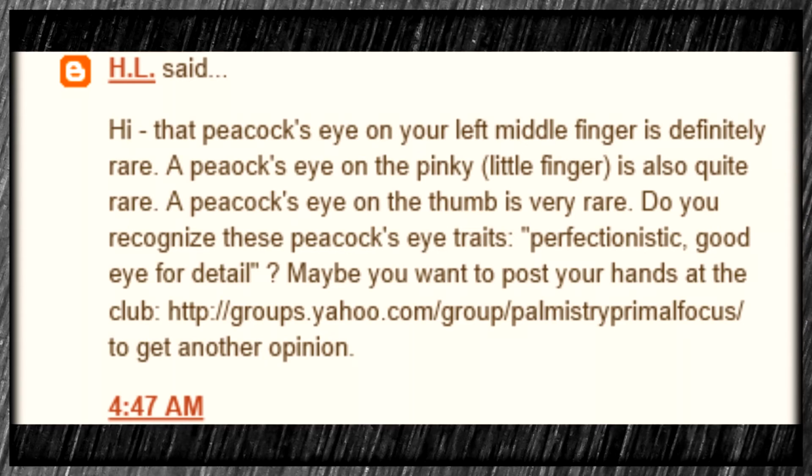So what HL is saying here is that peacocks are rare. Peacocks are even rarer if they appear in these specific places, and you have them in 3 places. How do you not see the contradiction? You just said it was rare. Well, I mean, this person just has very rare hands. So rare, in fact, that... and then, do you recognize these peacock eye traits? If they don't, what are you going to say? Oh, I guess I was wrong when it came to palmistry all along. Apparently, I was wrong. No, that's not what you're going to say. You're going to be like, well, most people.